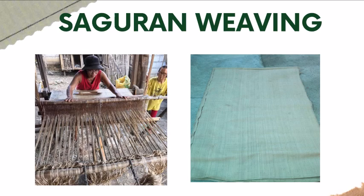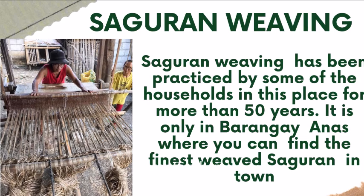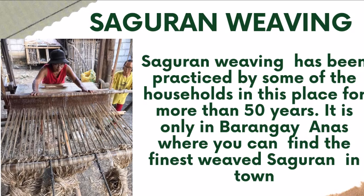Saguran weaving. Saguran weaving has been practiced by some of the households in Barangay Anas for more than 50 years. This kind of craftsmanship entails great patience and hard work, since it is not easy to finish a whole roll of the product because of its detailed and very delicate process.